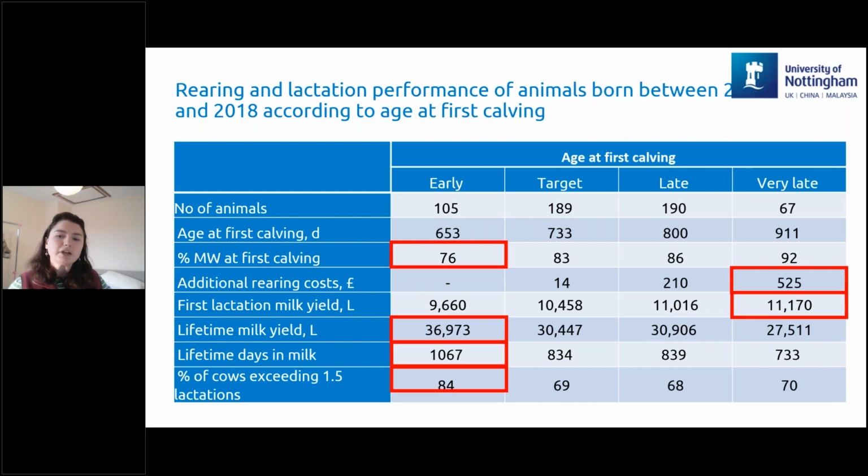So in this herd, if we're looking to reduce that long tail of older heifers, then with 67 animals in this group, that's potentially a saving of £35,000.